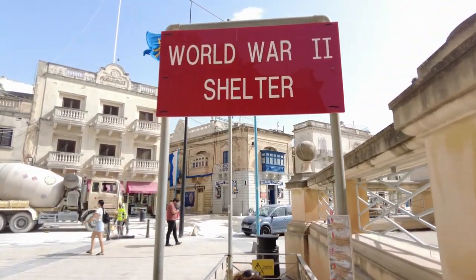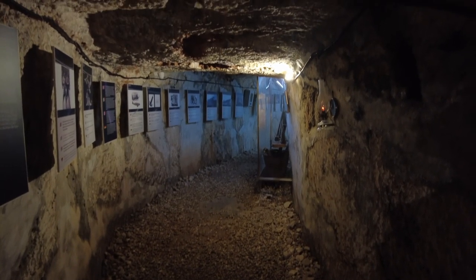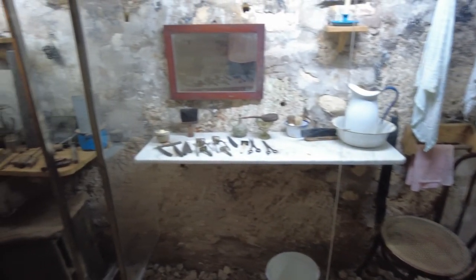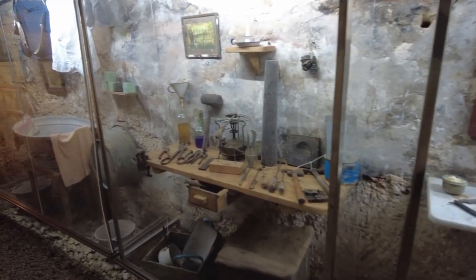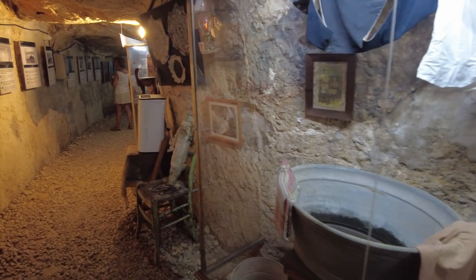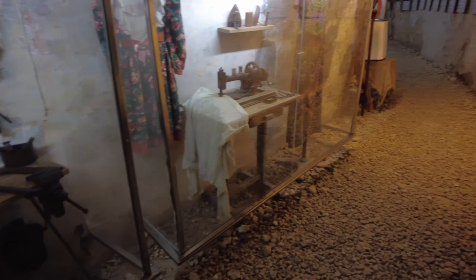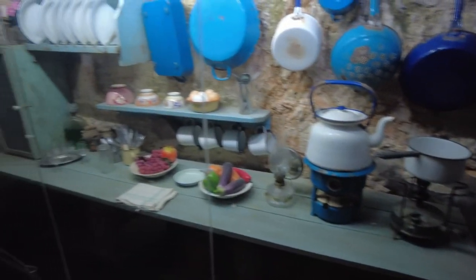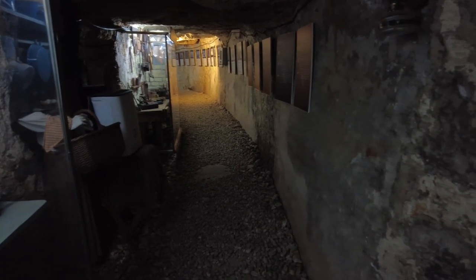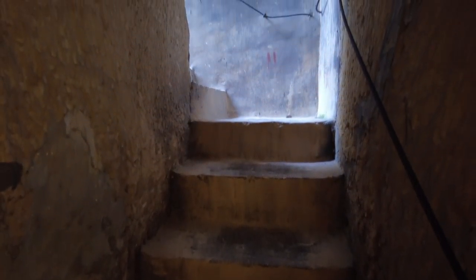Now we're going down to the World War II shelter. People would have sheltered during the air raids during World War II. And these are the tools that they use to excavate these tunnels. They even did barbers and hair dressing in the tunnel during the air raids. They washed their clothes, they lived down here, they ate here, they slept here. Incredible. All of the town of Mostar would have been crowded in here for days on end as Italian and German bombers just rained down bombs on Malta. And when the all clear came, they all came out through this way.